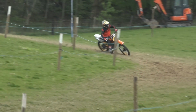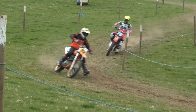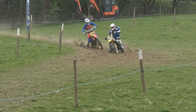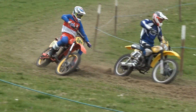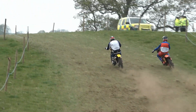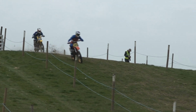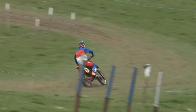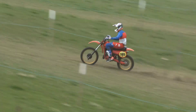So currently it's this man here, number 22, Peter Carr, who now leads at number 78, Alex Martin. But of course these two bikes will possibly be riding in two different classes. Number 585 is Joshua Todd on his CR125 Honda. And Josh is just slightly ahead of number 77 there. That's Stephen Goodfellow on the RM Suzuki.